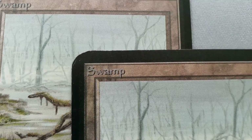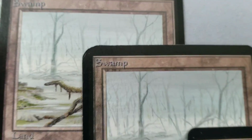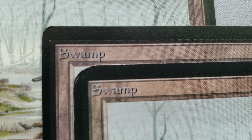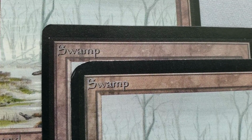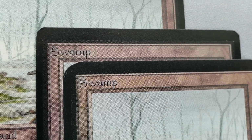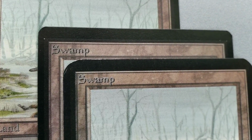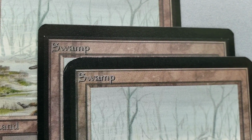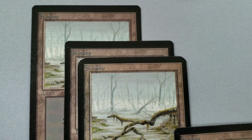Now let's look at the print of the alpha. This is what's very interesting. Print of the alpha for the swamp. Let's go to a beta comparison. Let's take a look at it. So I think the question here is, an alpha or a beta? Do you guys see any differences? Well, instantly I see that the border is different. I also noticed that the beta one is a little bit darker. Do you guys notice that at all?